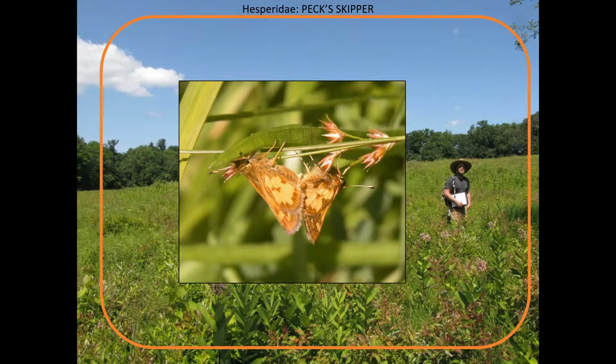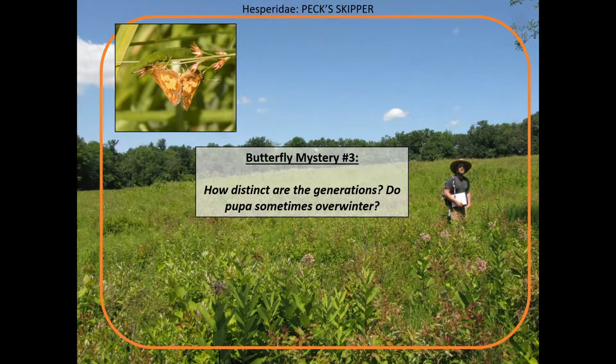Also in this field, we would find Peck's skippers, one of our most common skippers. It has this tan keyhole pattern on its underwing. That's a mating pair there. A mystery around these is, despite being one of our most common skippers, we are really not completely sure how its generations work. They probably have two generations most of the time, but it seems like sometimes some of the first generation don't actually, the eggs of the first generation don't actually hatch out that summer, but in fact go into a pupal diapause and overwinter.